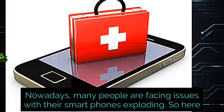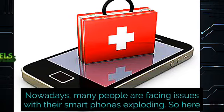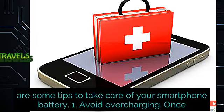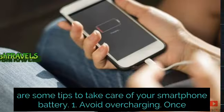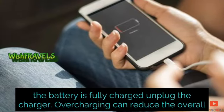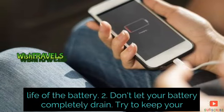Nowadays, many people are facing issues with their smartphones exploding. So, here are some tips to take care of your smartphone battery. 1. Avoid overcharging. Once the battery is fully charged, unplug the charger. Overcharging can reduce the overall life of the battery.